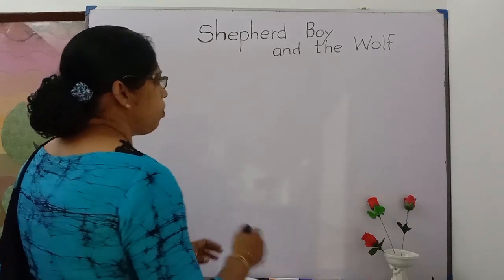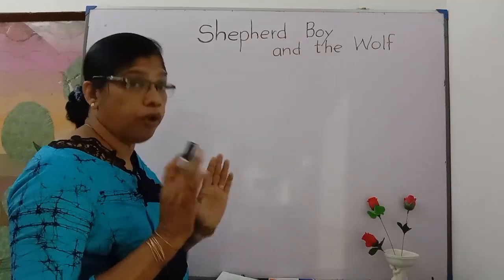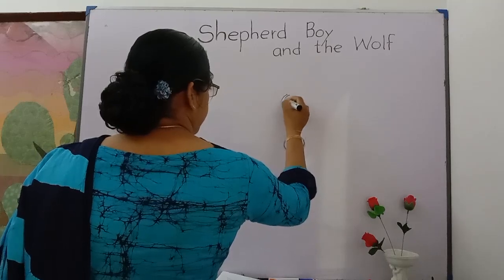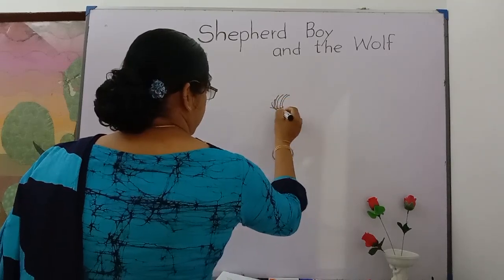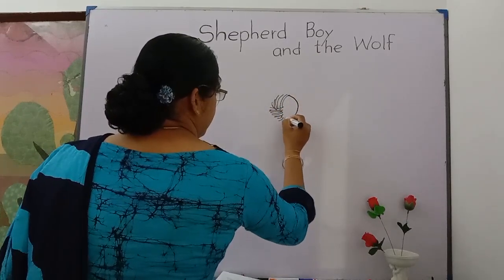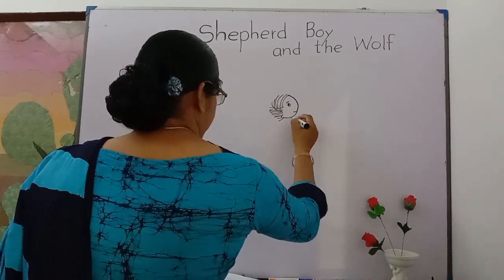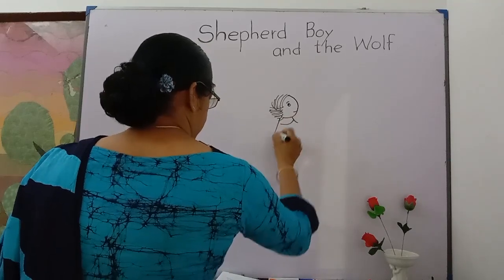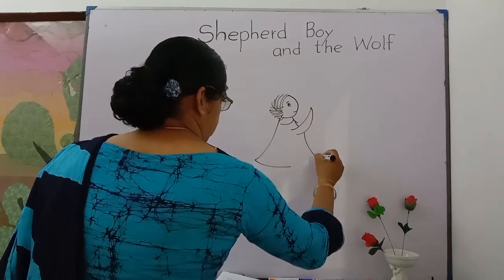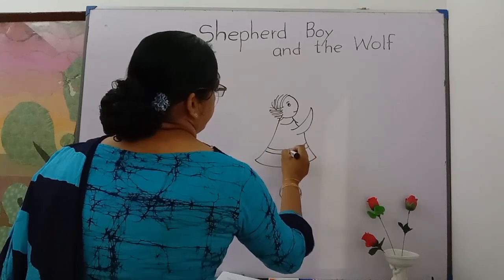Okay, first I am going to draw a shepherd boy. Here he is, a boy. Okay, let's draw a shepherd boy. He's a young boy. Now I am trying my best to draw and show you a shepherd boy.